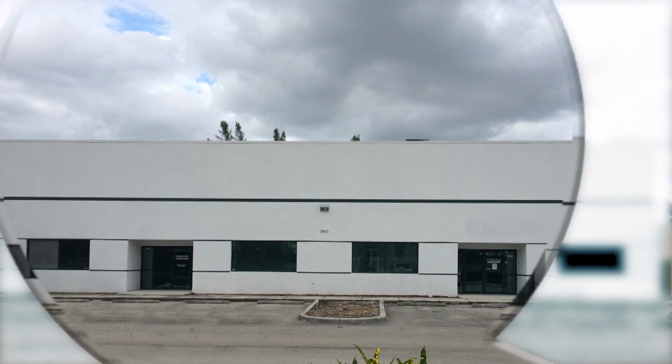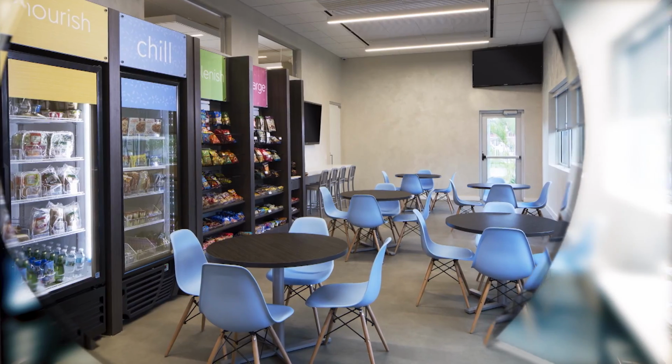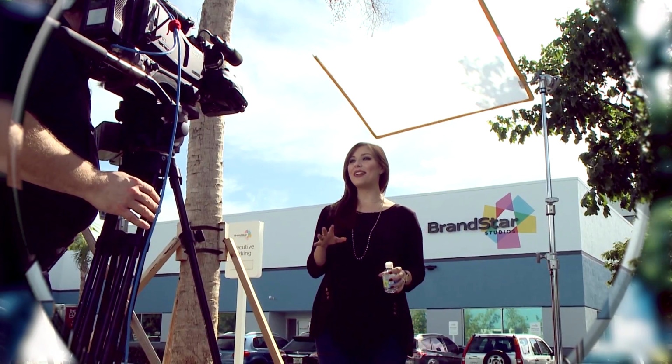In the first season, I converted an old warehouse into a high-tech office space of the future. But how could I renovate one building without doing the building next door? Our high-tech renovation continues as season 2 gets underway.